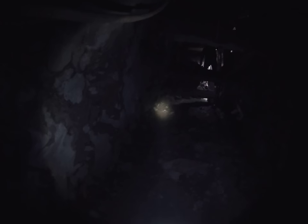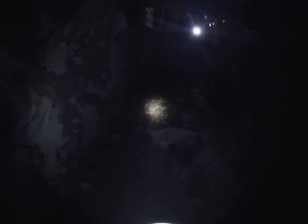So you can see where all the muck is. Over back beyond this, there's a whole bunch more, hundreds and hundreds of tons of it. So I'm going to stop now and then I'm going to create a new video up in the workings that they're currently working in.